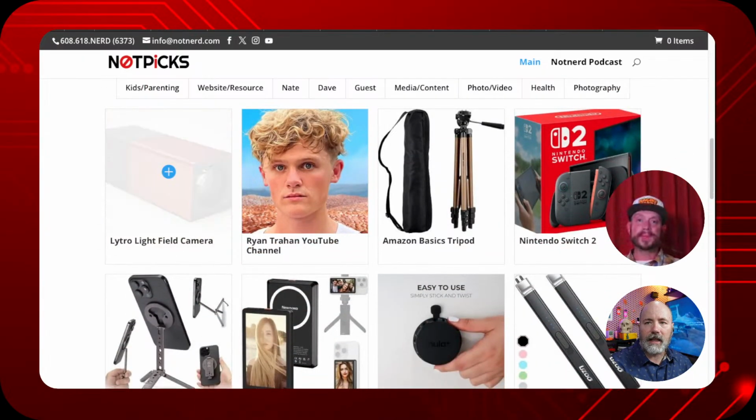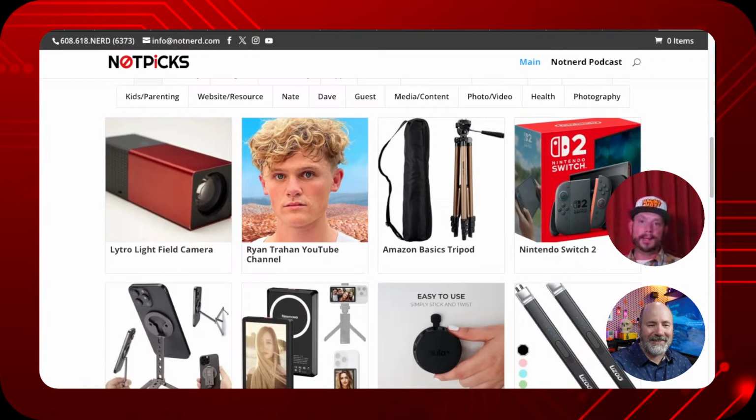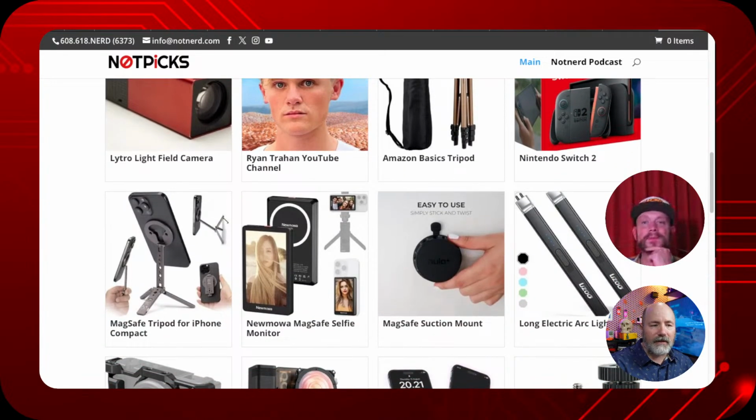Here we go. There's my Lytro light camera from last time. Ryan, Trey, what did I call him last week? Trey Parker. Yes, Trey, not Parker. So, I'm loving my MagSafe tripod for iPhone. It's in my pocket. I carry it with me everywhere.